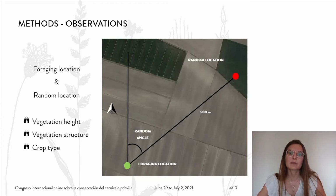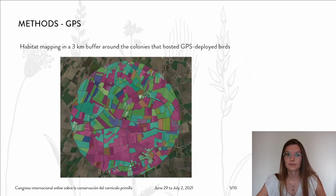After that, the same information was taken for a random location 500 meters away in the direction of a random angle. In this way, each foraging location is paired with its random location.